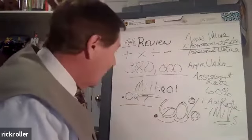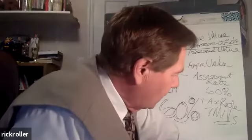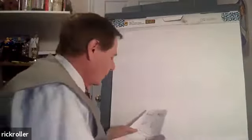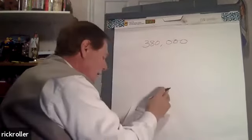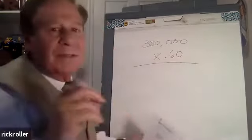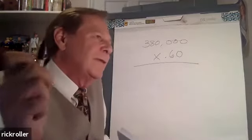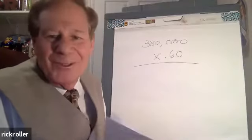But anyway, I've messed this up to where I need a new sheet of paper. Here we go. To figure this out, we have the appraised value, which is $380,000, and we're going to multiply that by 0.60, the decimal equivalent of 60%. And that was the assessment rate. Now, if you're wondering what the assessment rate is, it's kind of a thing for, well, it's politics.